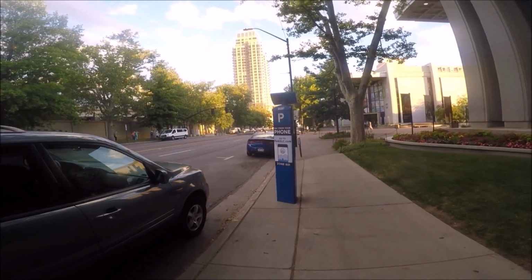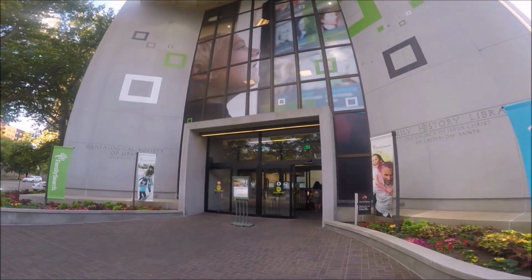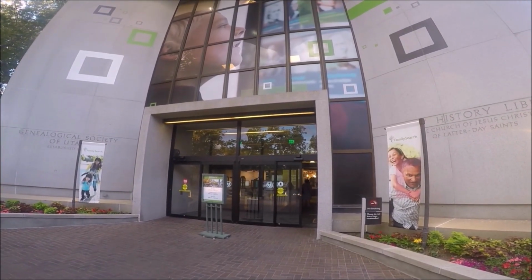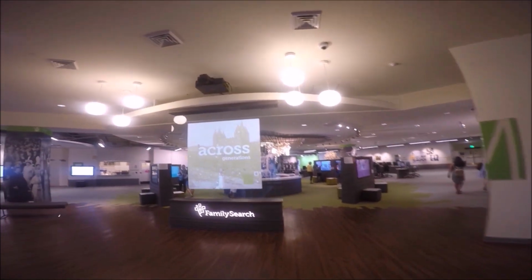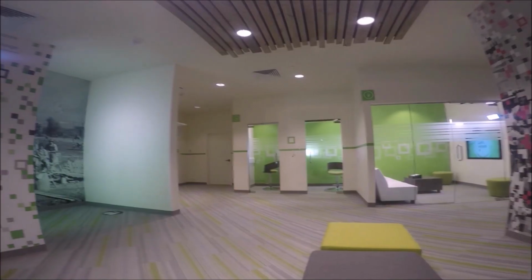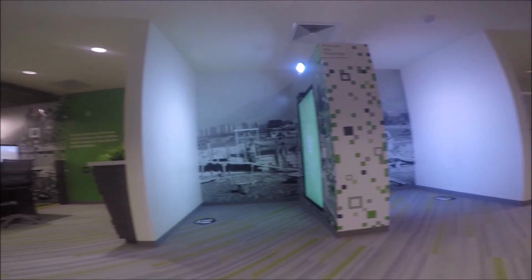to 5 p.m. The main place to visit in the Family History Library is the Discovery Center. The Discovery Center in the Family History Library is for people who are just starting their family history. They have many fun activities for the whole entire family. We didn't have much time here, but it was great fun finding out how many people we might be related to in the United States.